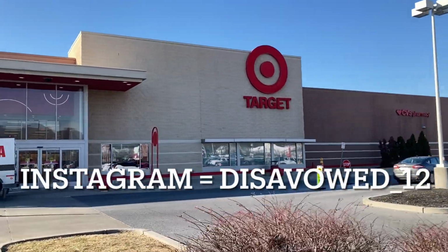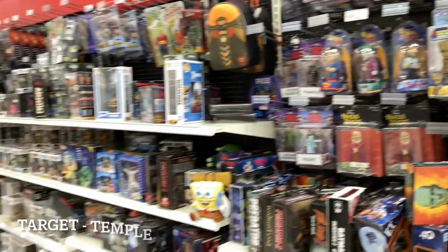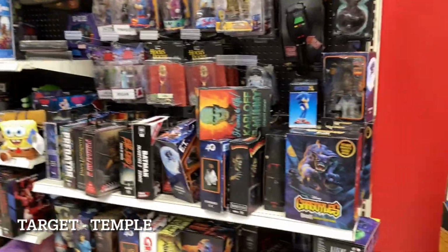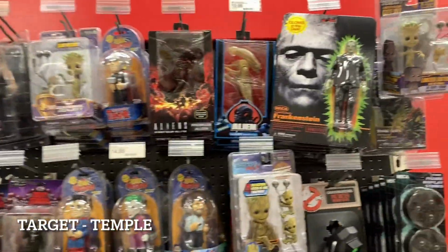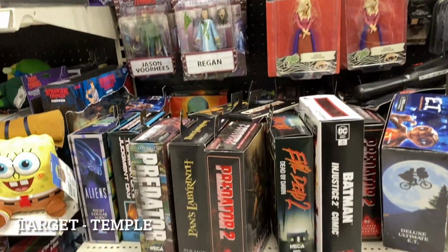All right, so Target in Temple, Pennsylvania. It's about a 12-minute ride from the Target we were just at. So I've been here one other time, and I forgot how freaking huge their collectible section is here for the NECA collectibles. So tons of stuff. I mean, like literally pretty much everything they've had out for a long time.